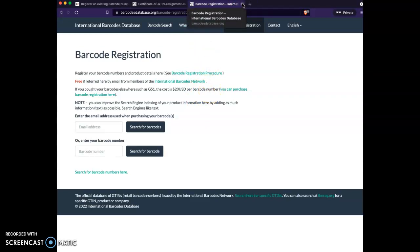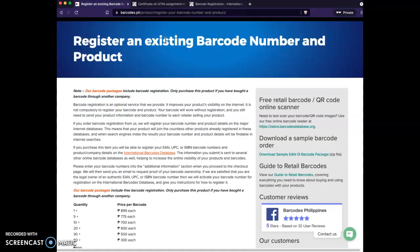But this barcode registration doesn't magically push that data to all your retailers. So you still have to send your product data and each barcode number to every retailer who sells your product. There is no single database for all this information in the Philippines or worldwide. So each retailer holds the registration information, and that means you can change things like price and the weight of your products and things like that. That happens directly with each retailer.